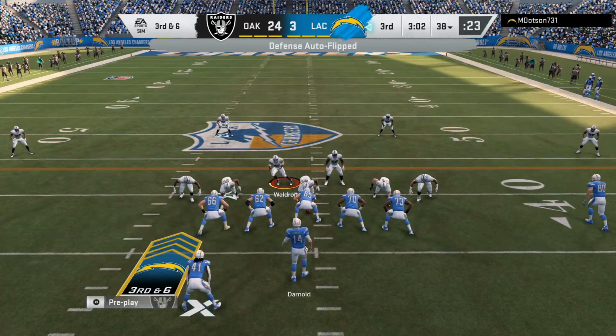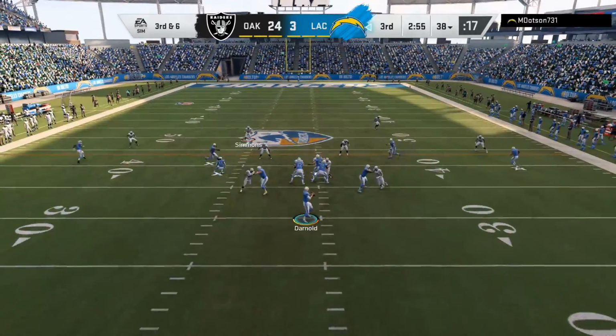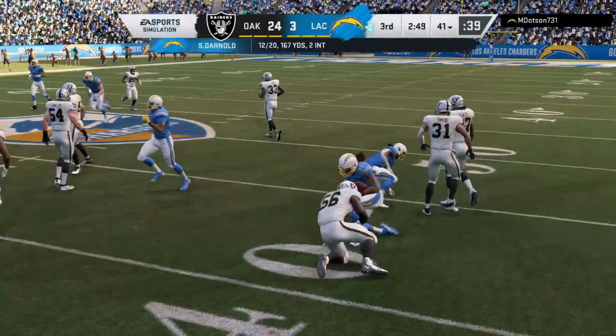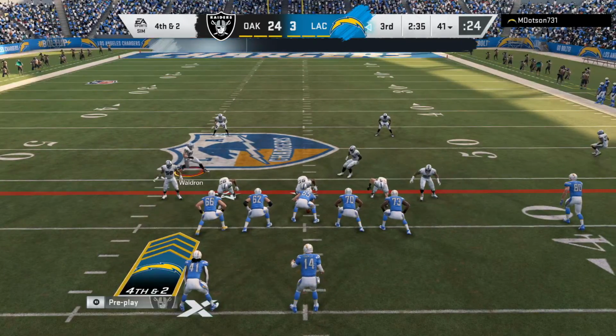This offense in desperate need of a conversion as they come up on 3rd down. A shotgun snap for Darnold. And a quick throw here, that's complete. And he's going to be taken down here still a couple yards short of the 1st. They stop him for only 3 that time, and that'll bring up 4th down.